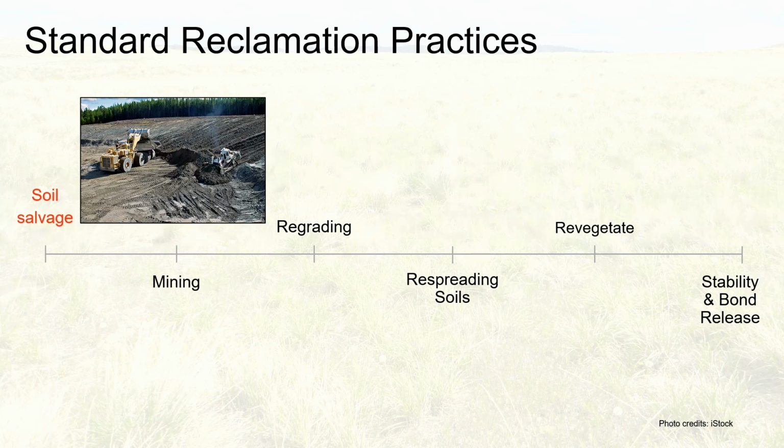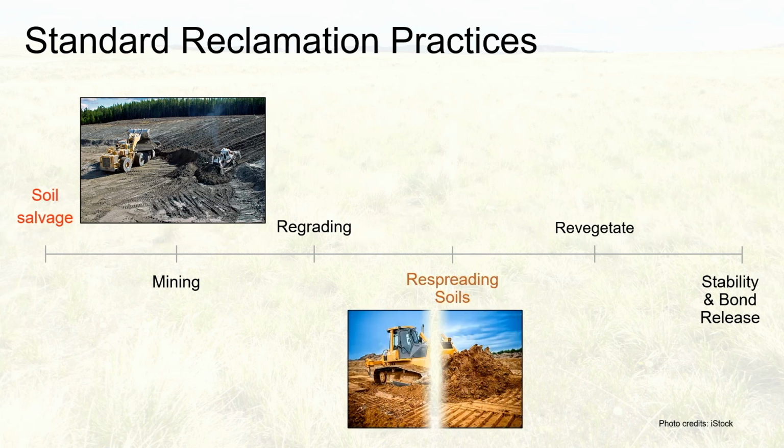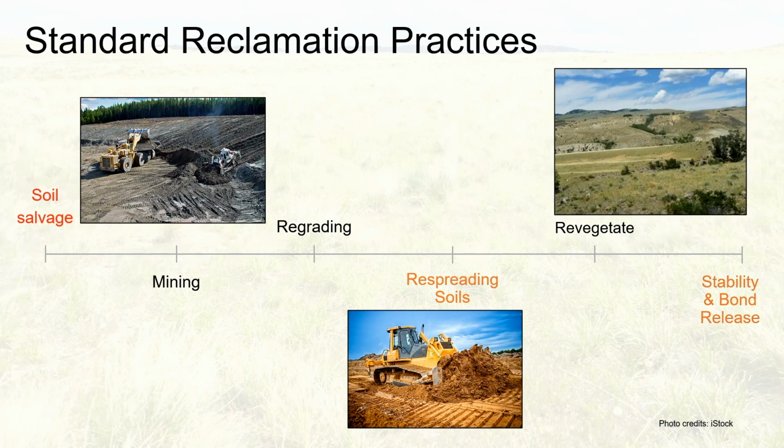But I also want to say, before a lot of these things, particularly in coal mining, as you guys will see later, the baseline study work is really important. Everything's based off of that. So you're estimating your volumes, your depths, and all that stuff off of your baseline work. You have to have a good baseline in order to estimate your salvage depths and how you're going to handle your soils. So mainly we're going to talk about soil salvage, respreading those soils, and then we're going to jump ahead to the final bond release, because that's essentially how we're going to evaluate what's working and what's not.